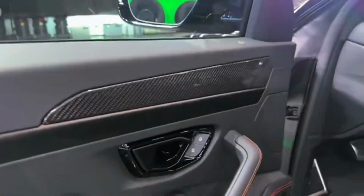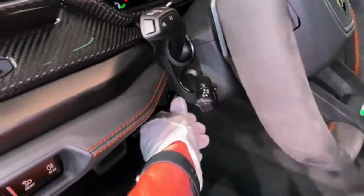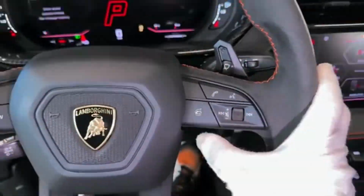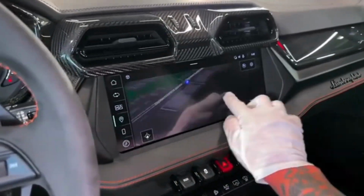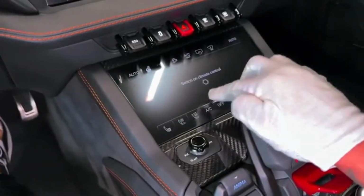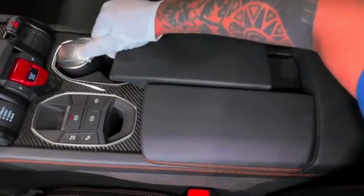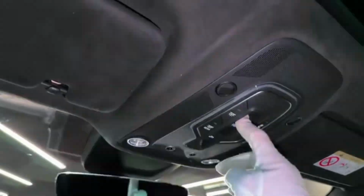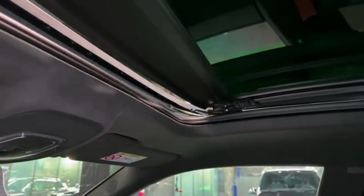Inside, the 2025 Urus SE interior is upgraded with Lamborghini's new endless carousel infotainment system, slicker graphics, and more intuitive drive mode selection. Luxury materials, Alcantara, and a driver-focused cockpit remind you this is no ordinary SUV. Inside, you'll find premium materials like leather and Alcantara, along with advanced tech features such as a 12.3-inch touchscreen infotainment system and a digital instrument cluster.